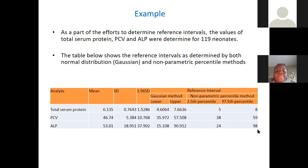So you will see that if something is normally distributed, the value with the normal distribution method and the non-parametric percentile method will be very close, if not the same. But if there's skewness, the value will be different. Because if something is not normally distributed, you cannot apply the normal distribution to it. So it's better you use the non-parametric percentile. But if it's normally distributed, even the non-parametric percentile method and the normal distribution method give you the same answer.